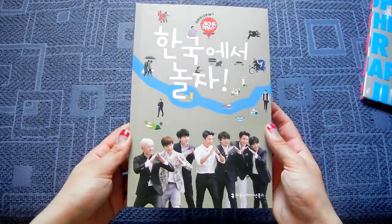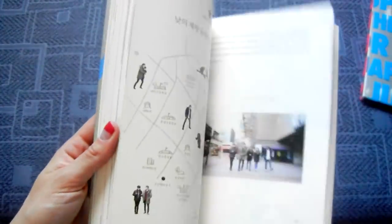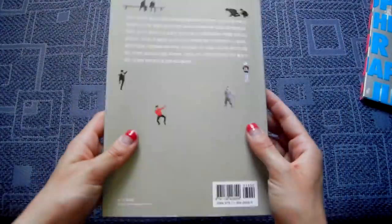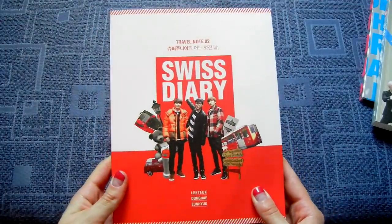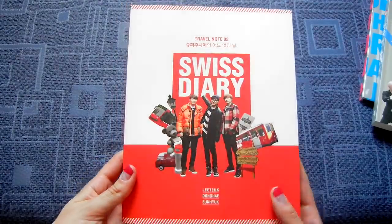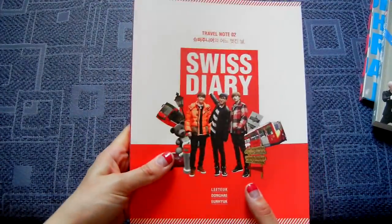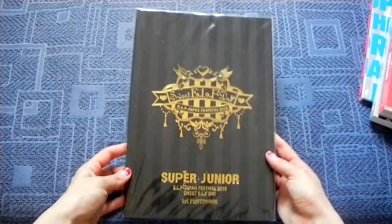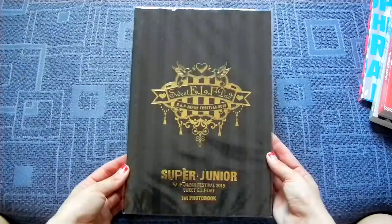Guest House also had a Korean kind of photobook, kind of guest house release. I don't know, it's not that much of a photobook, it's also a tour book. It's pretty cool, it's cute. Then there is Swiss Diary, when Teuk went with Eunhyuk to Switzerland, because they often go there, that's like their favorite place in Europe. Then Super Sports Day, the festival from 2015, the one that doesn't have a DVD release.